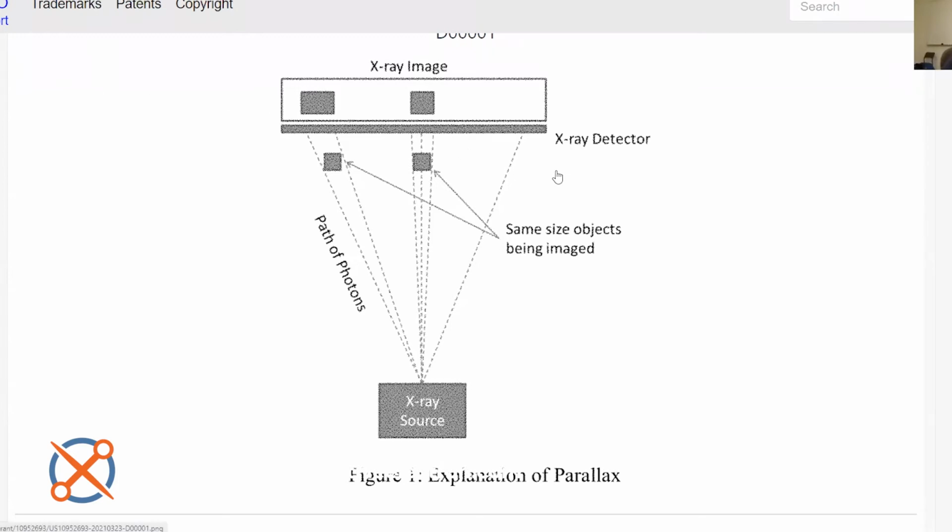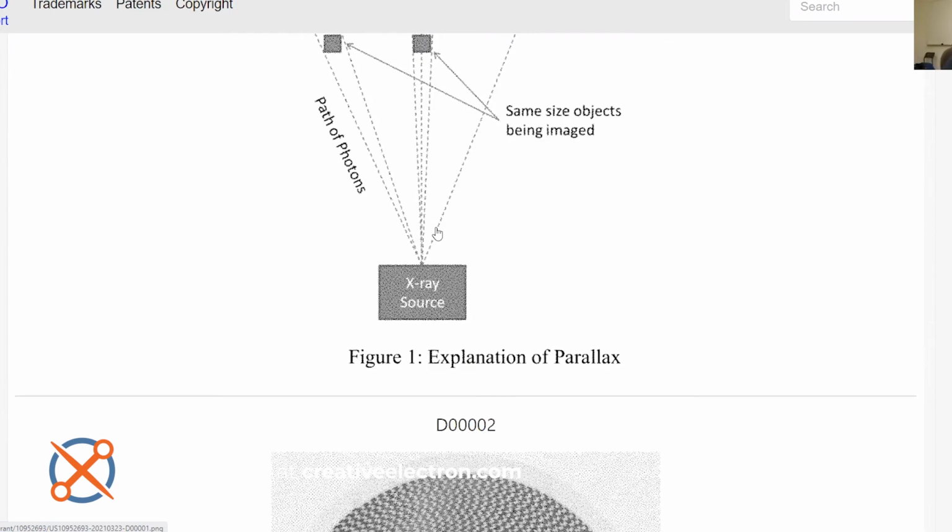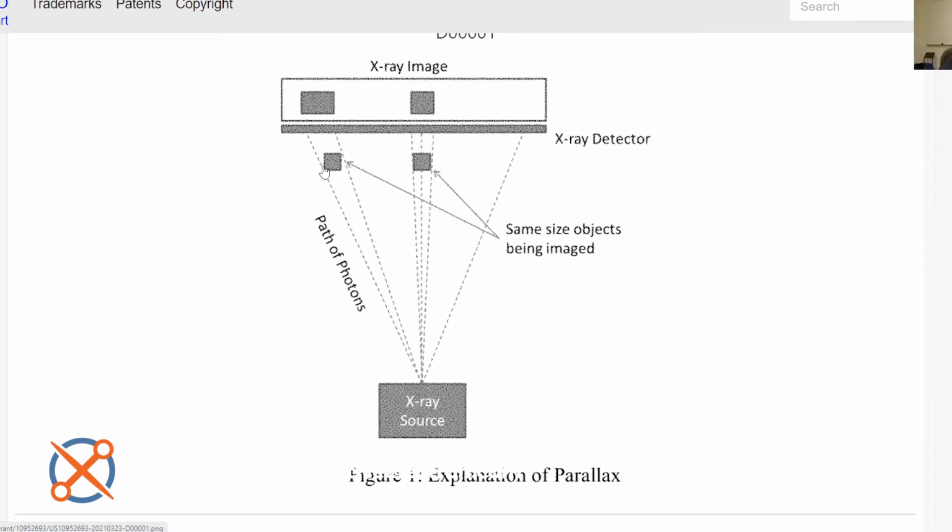So this image is the explanation of parallax. As you can see, an image on the outside will cause the shadow of the image to appear to grow, as opposed to the center image. The center one, you get a nice perfect square. This one, you get more of a rectangle. If you get multiple parts towards the outside, they start overlapping. In the center, they might stay separate, but once you get into the outsides, those edges are going to start overlapping with each other, which is parallax.